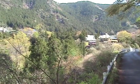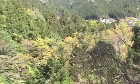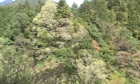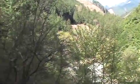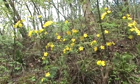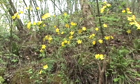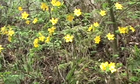Looking back at Kiro, pretty countryside. Steep and rugged. This appears to be a flowering, spindly kind of a tree or bush that's behind that, what looks to be about a 1-inch thick bush, but pretty in flowers.